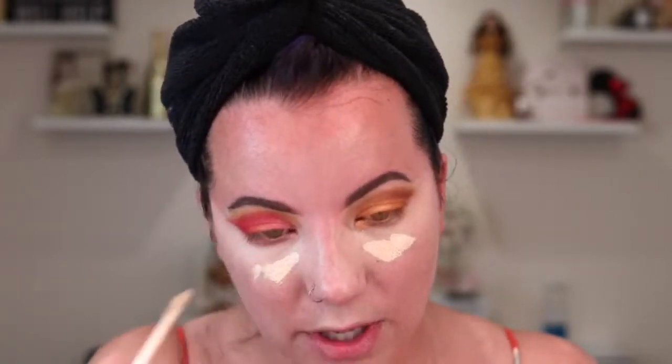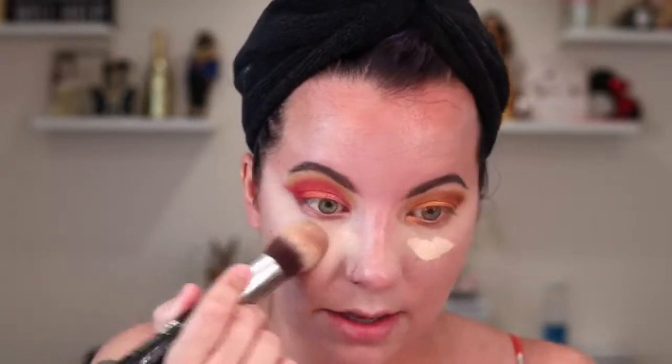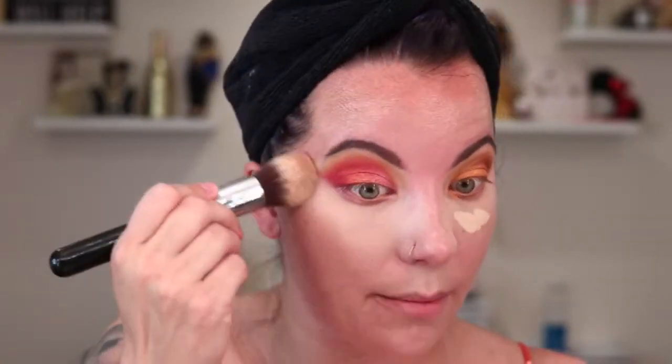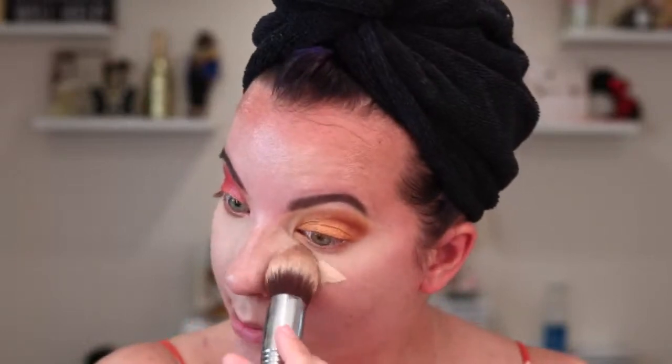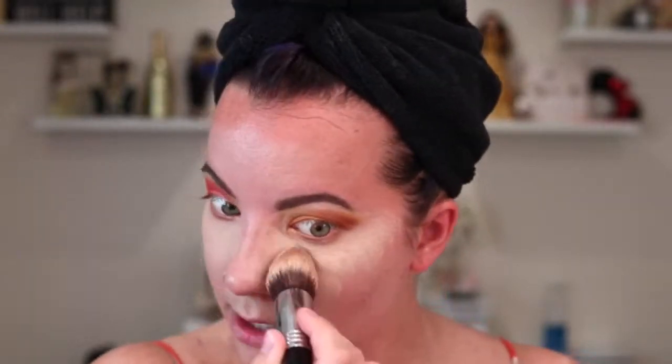I don't like the pawpaw sponge. I'm just going to say it. I'm sorry, I don't like it. It's hard because I like using a sponge, but it shears it out almost too much, especially for a Pat McGrath concealer. This is one of the most full pigment concealers that I have. I just like a brush. I like my Sigma. This is my F86. This is one of my favorite brushes from Sigma because you can get right up in there and it blends it out so fast. But I feel like the pawpaw sponge soaks up so much product.